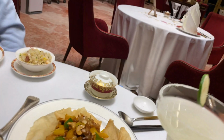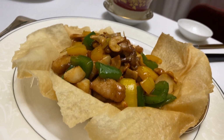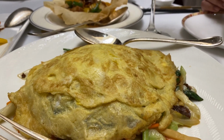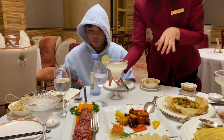Very nice. Warren loves fried chicken, so I got him wok fried chicken with some cashew nuts. And it also looks like they have bell pepper in here. And under this omelette are some seasonal, fresh vegetables. So, there we go. And Warren, Margarita with extra shot.